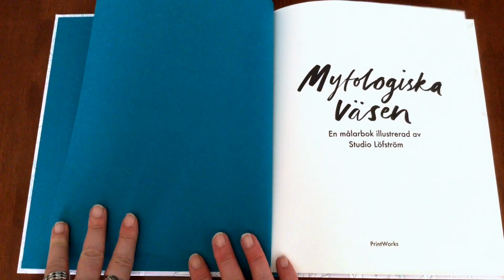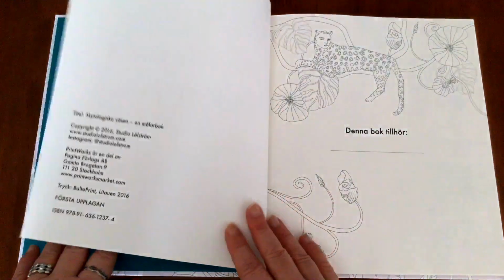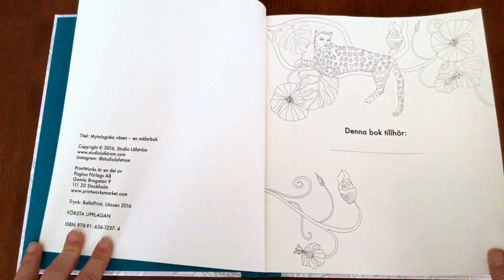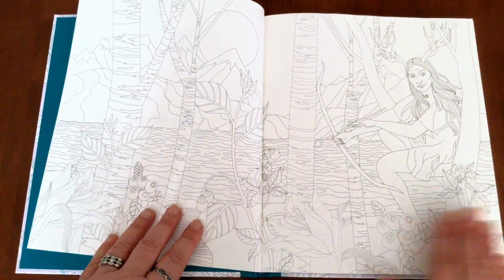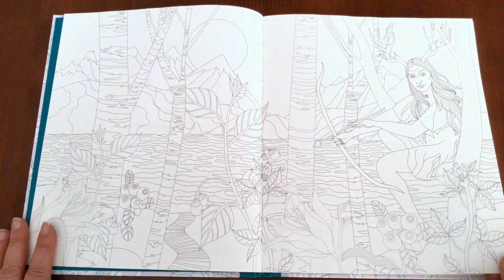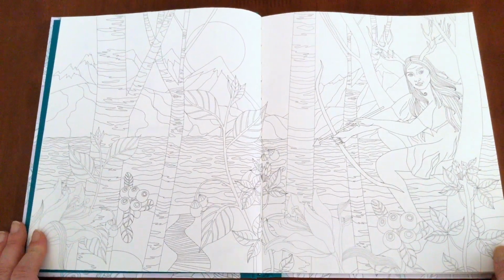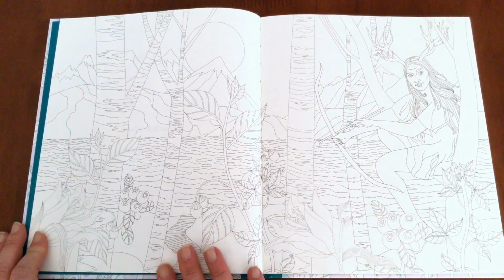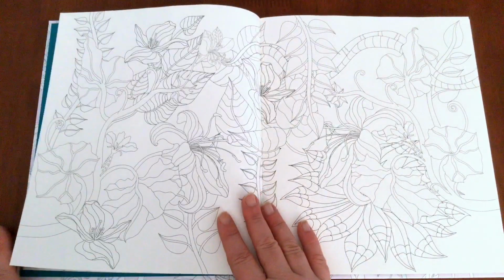So I've got this lovely turquoise protective cover, and then plain text title page. Copyright information and our nameplate page. Now, the book is a medium quality paper and it's about mythology, so you'll see all sorts of creatures in the book. The illustrations are printed on both sides of the paper and it really is a fine line, and although it's a black printing, because they're using such a fine line, it can be a bit difficult to see.